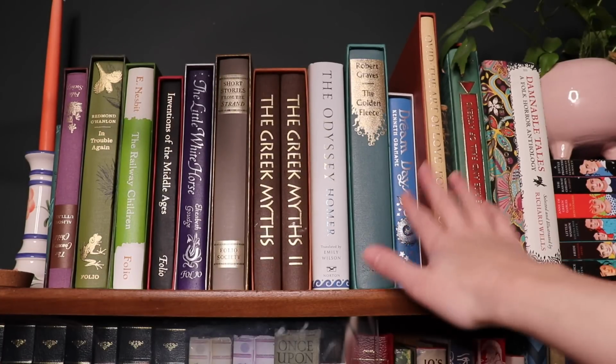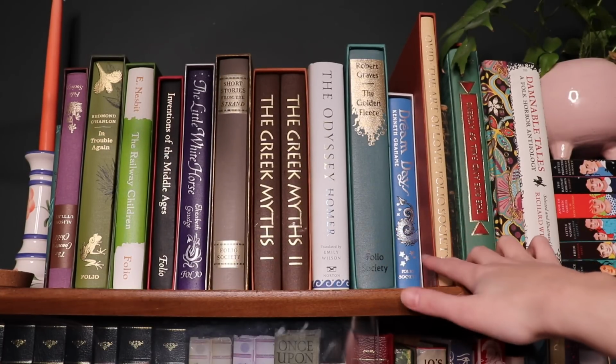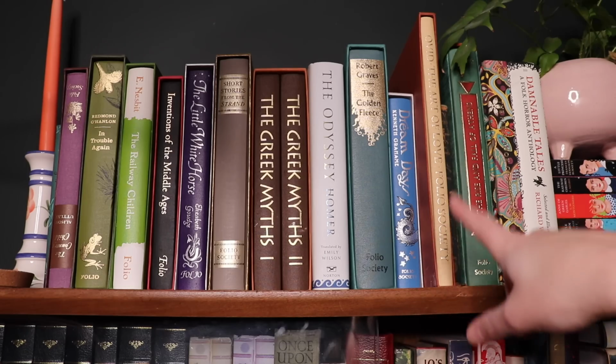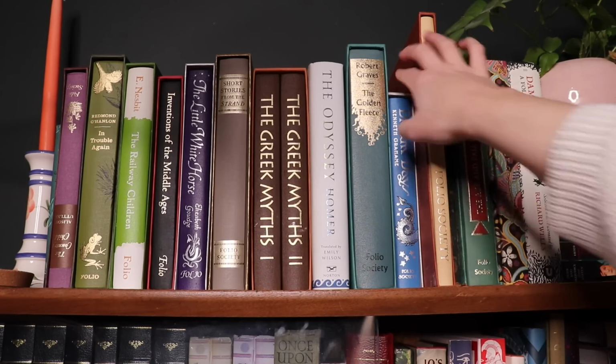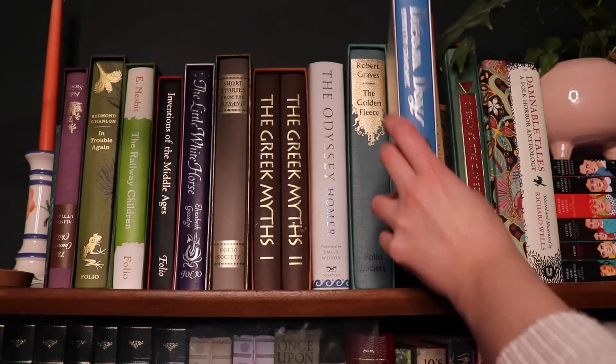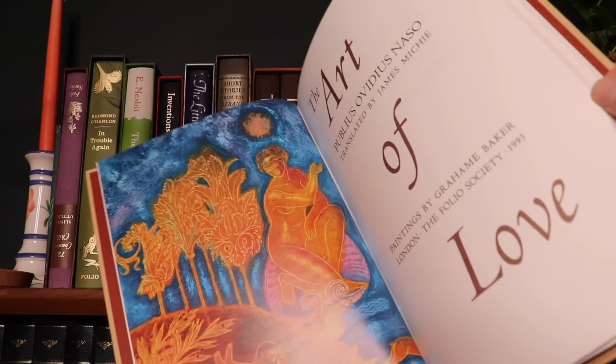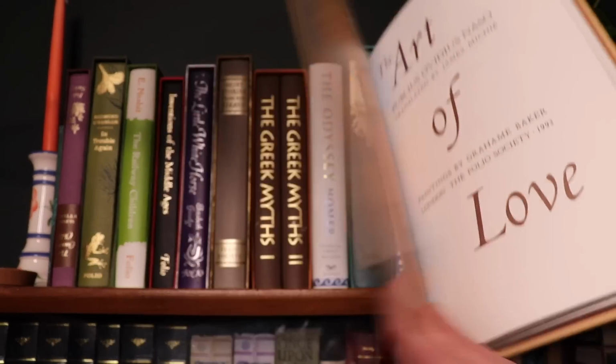That one again was a gift, as were, I believe, yes, all of the next four. So we have Kenneth Grahame's Dream Days. Kenneth Grahame is a Scottish children's author who wrote The Wind in the Willows. This was a gift from my partner, as was Ovid's The Art of Love. This is quite a large edition, which looks like that inside.